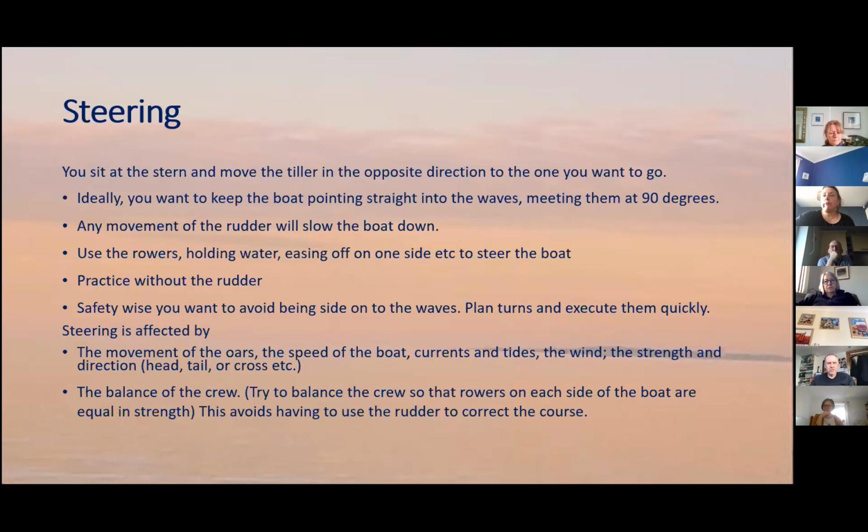Just on the turns, I'm sure George has said this already, nothing replicates, nothing beats learning actually on the sea. And it's actually being on the sea where you do most of your learning. Turns, I think, however many times you do a turn, always think about who's in the boat, and somebody in the boat might not have ever done a turn in quite rough waves.